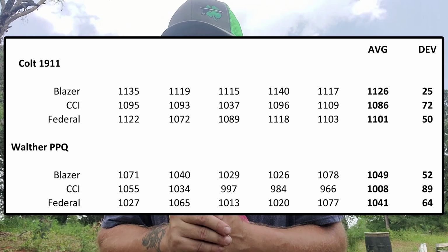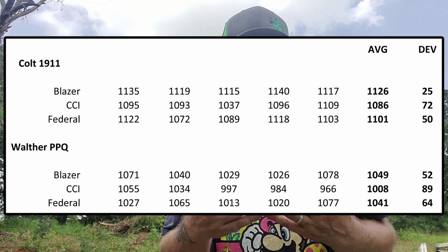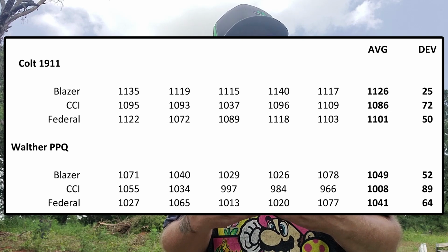And I'm going to put a chart up on the screen now for you guys. If you need more time with that chart, just hit the pause button and look it over. So one of the first things that I noticed is with the Walther PPQ and the CCI ammunition, really weird phenomenon happening there where the subsequent shots that were fired, the velocities just kept dropping and dropping and dropping. I don't know that I've ever seen that before. And if you're out there and you know what might be causing that, then certainly let me know. But that's one of the three that we're going to have to rule out as far as ammunition to use for testing in this situation.